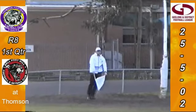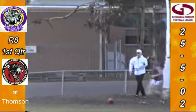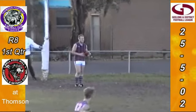So they go to 3-4-22 Thomson. And they trail Bell Post Hill 5-2-32. Victory Trophy's first quarter scoreboard, 30.5 minutes played.